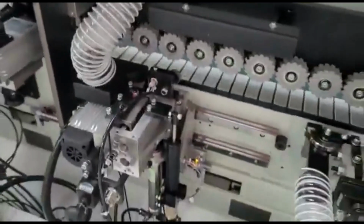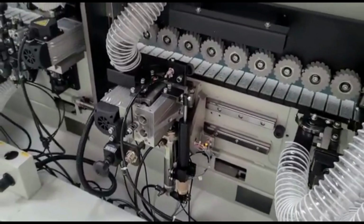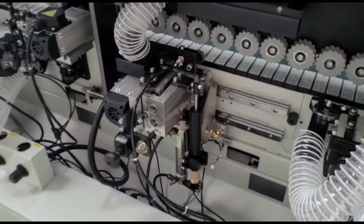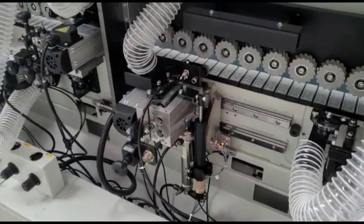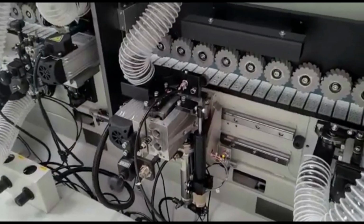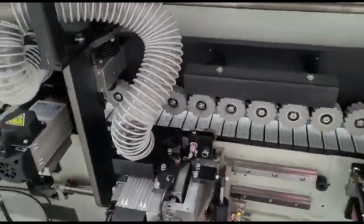Further along we have the corner rounding unit. Very easy to adjust between your different radiuses. This has a diamond tool in it as well, so you're going to get a lot of tool life out of this. We also have extraction to keep the machine clean.